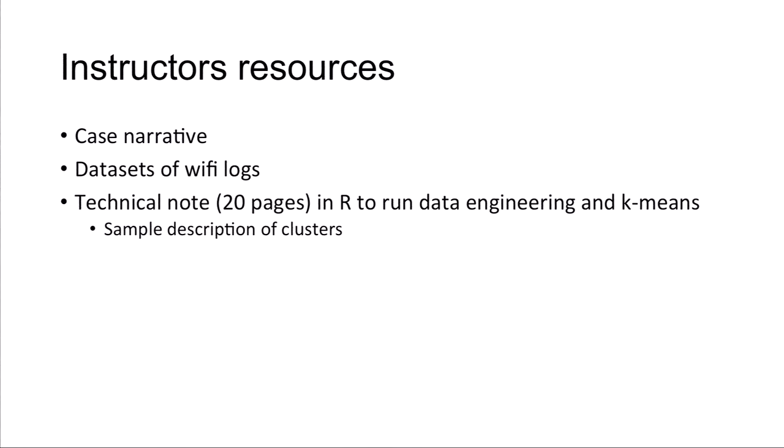I'll show you what it looks like quickly. There is a data set of the Wi-Fi logs, and there's a technical note. It's in R. If you want to use Python or RapidMiner or something, probably not RapidMiner, but I would say R or Python, it's not that difficult. It has all the steps to do the data engineering and the k-means. It has some of the sample description of the clusters. So let me just show you some of these things, and then I will be done.